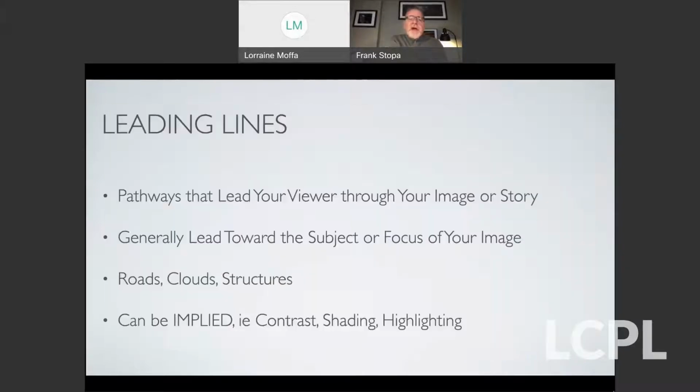Okay. Now we're going to talk about leading lines. And then I'm going to show examples and talk about examples of how leading lines can be found, created, and used to tell a story. Leading lines are literally pathways that lead your viewer through your image or through your story.